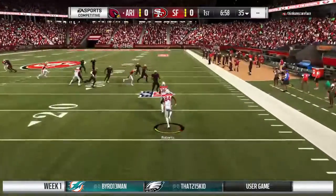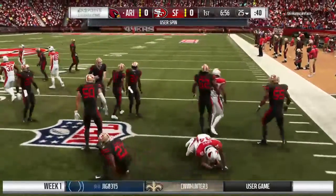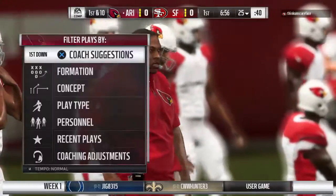Roberts on the return. And not a bad return here. He gets it out to the 25-yard line.